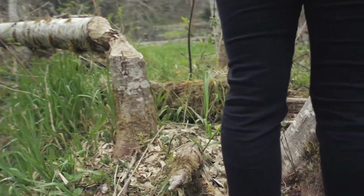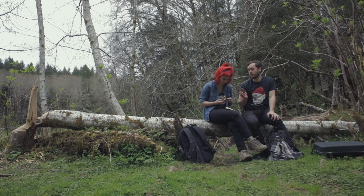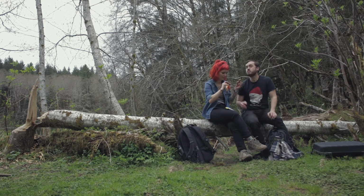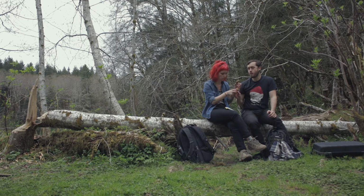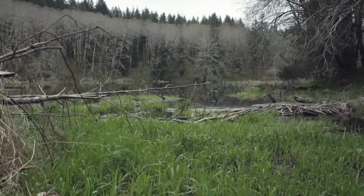Oh, bugs. Alright, so we made it to Bloom Lake, which is now called Beaver Lake. And we're going to go ahead, eat a little bit of food while we wait for the beavers to come back out. What's that? I like the berries.